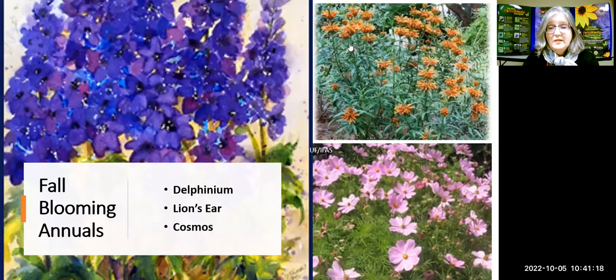Look at that orange color for fall. Any of the cosmos, I put pink ones here, but there are tons of different cosmos. And you can even get seeds for these things now and have them bloom all through the cool season for you.